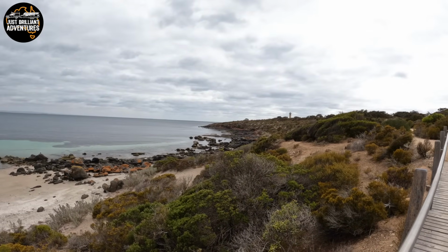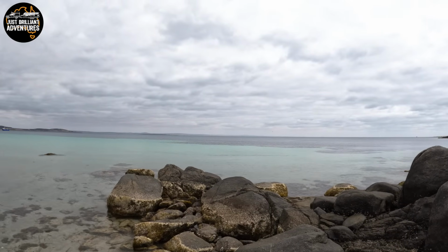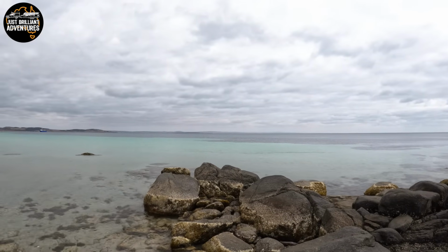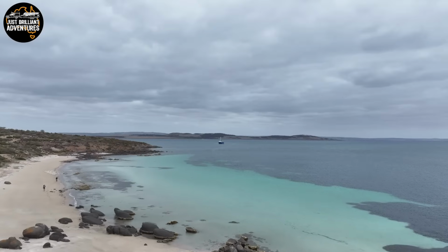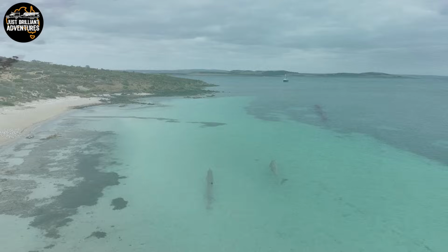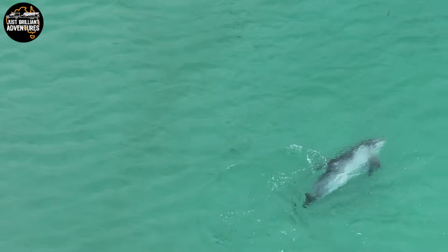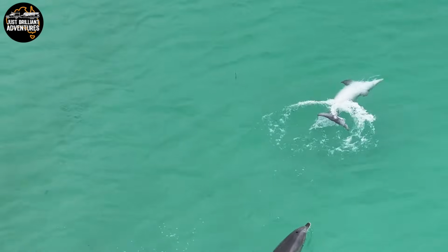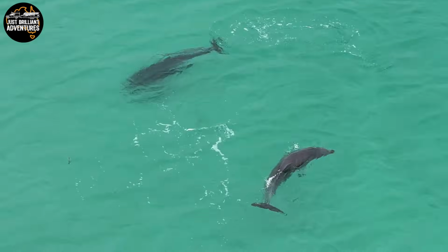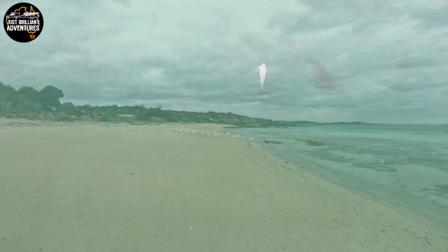How stunning is that? You can see the lighthouse up there. That's Donington Lighthouse. So on Australia Day, we saw dolphins out at Red Banks Beach at Whalers Way. And now we are at Cape Donington. And look at that, how beautiful. Check out all the seagulls.